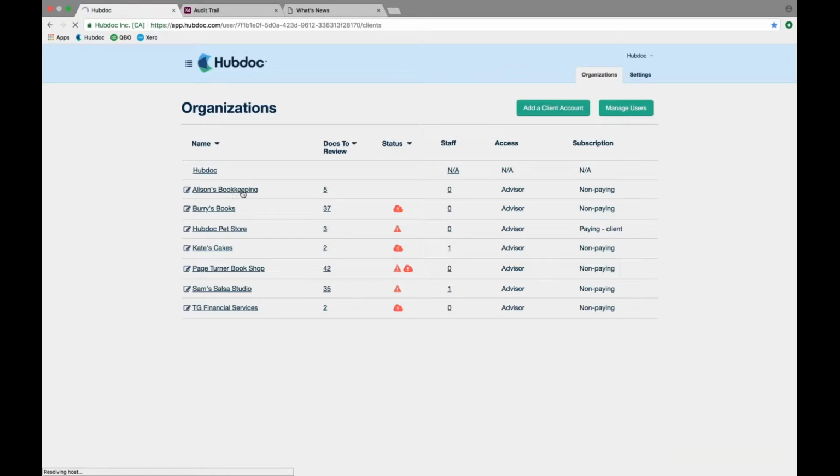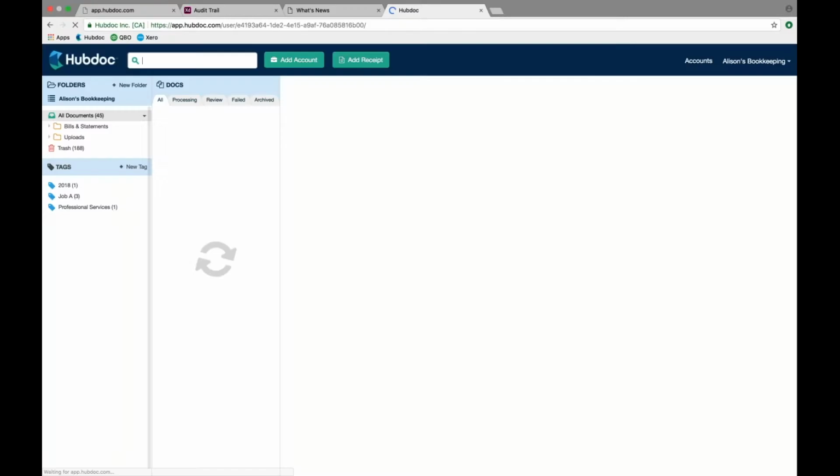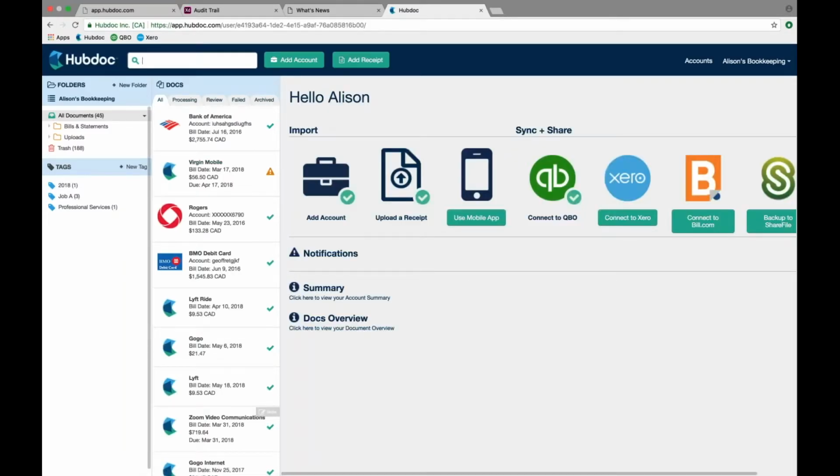So we're going to go into one of these accounts, Allison's Bookkeeping. Let's see here. I'll just refresh the page. Bear with us, new office, new network. Just on the technical side, Paige, can you still see our screen? It's just loading. It's not unusual. Let's see what we can do here. There we go. Okay. Okay, perfect. Thanks for that. Thanks for your patience, everyone.